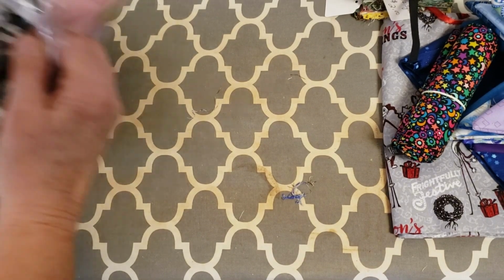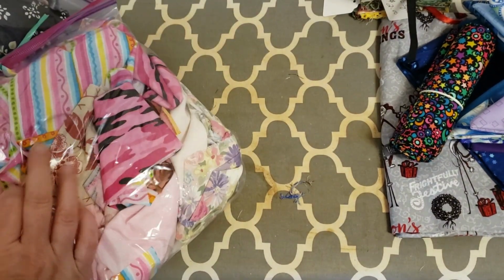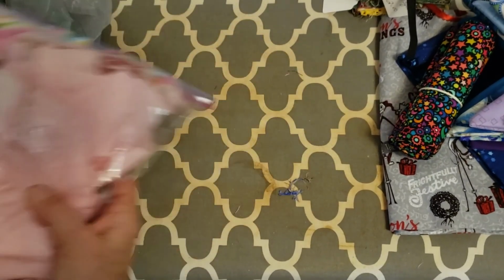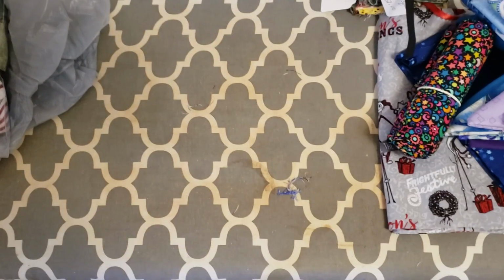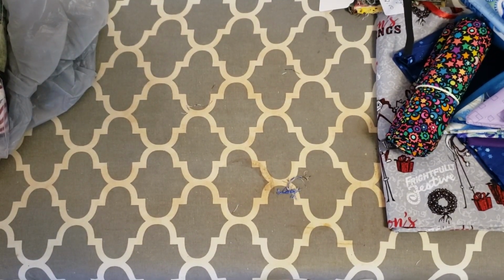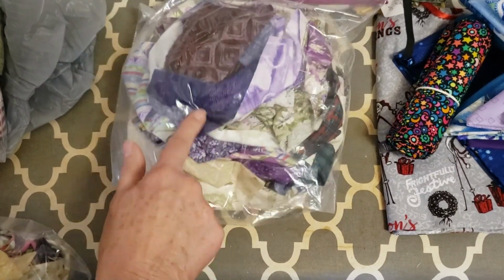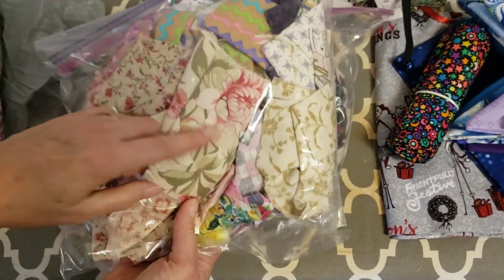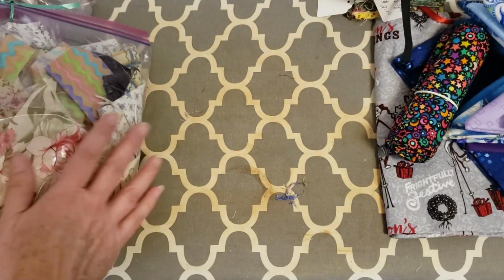And I thought that some of these pinks will go really well with those roses. So, yeah. Especially that one. That'll go well. Get these out of the way. And we got some purples and some more greens, some more pinks in here, a little bit of purples. That one had a good variety.